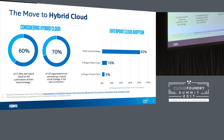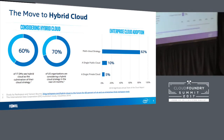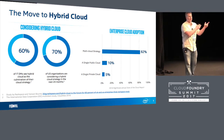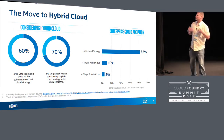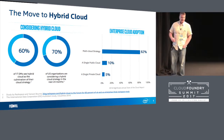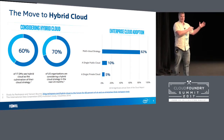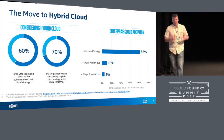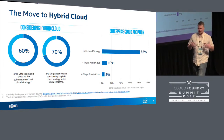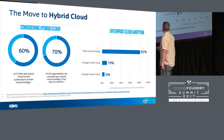82% of organizations have a multi-cloud strategy. Multi-cloud is where you might have a private cloud, maybe running on Cloud Foundry. You might have infrastructure as a service, but you also might have SaaS cloud vendors that you're using. Most people, and this is where Intel is today, are in this multi-cloud area where we're leveraging the cloud in SaaS. We have a successful private cloud based on Cloud Foundry, but we're not at the hybrid cloud yet, but hopefully we'll get there.